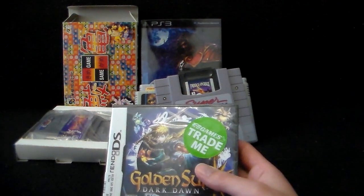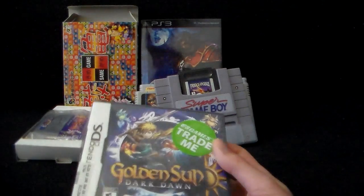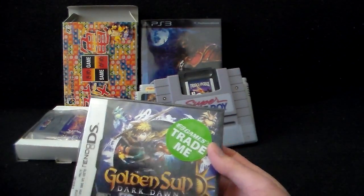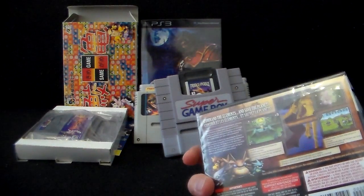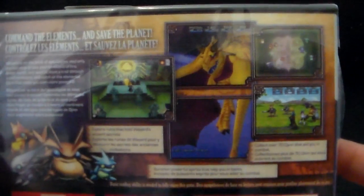It looks like I paid about 10 bucks for this one. That's not bad for what is a Nintendo RPG. People all loved the Golden Sun on the Game Boy Advance, but I never got to play any of them. So hopefully this one's worth the 10 bucks. I mean, come on though, right? For an RPG, that's usually pretty good price.